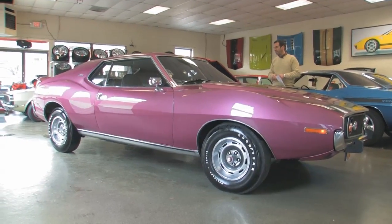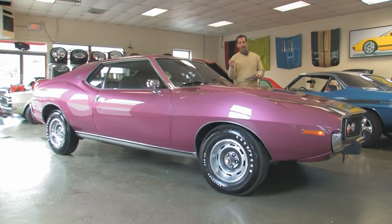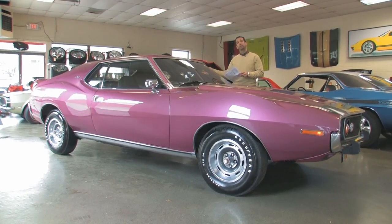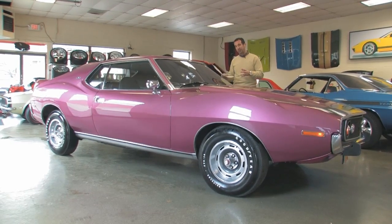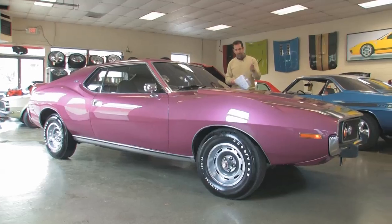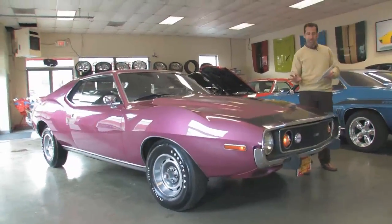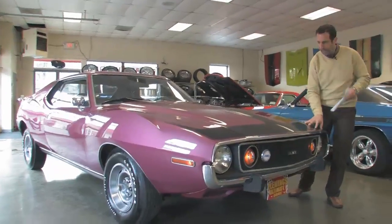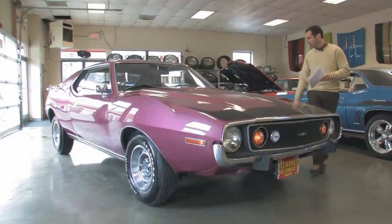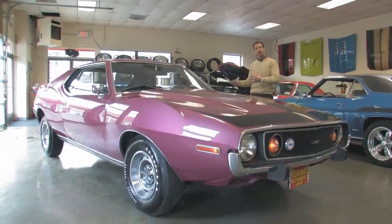As we walk around, you'll see it still has some great performance looks. With the 4-speed and the 360 in it, this car has a factory 12-bolt rear. By '74, not many people are putting big rear ends in cars, and this is it. So let's take a walk around and we'll look at it. Correct coated paint on this car, so it's not a color change. P1 is the code. It's called Plum paint, and you get the AMX graphics that started as these bodies changed. AMX badging all around the car.